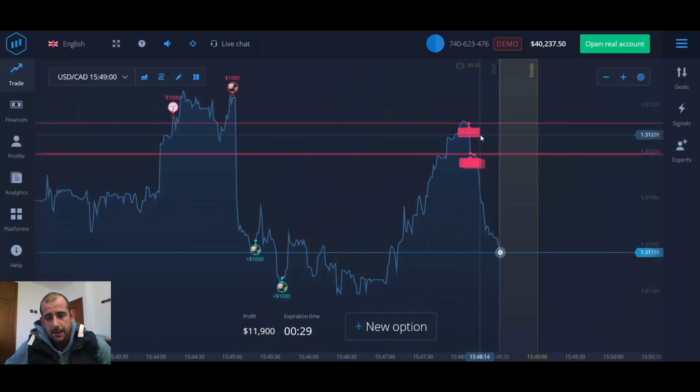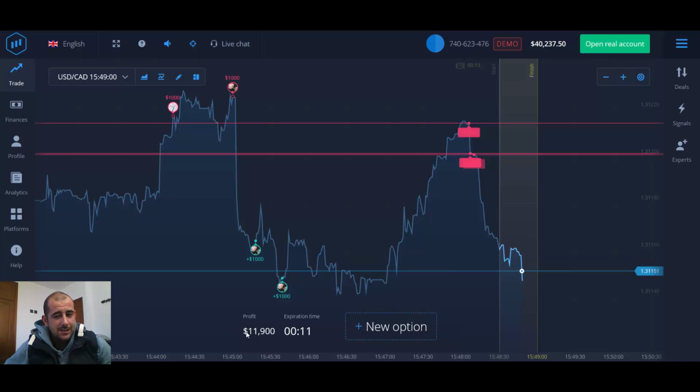So let's just keep doing that. So we've got 30 seconds left on this trade. There we go. If it comes in the next 15 seconds, that's $11,000 profit in about 45 seconds, 60 seconds, if that.